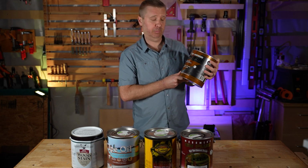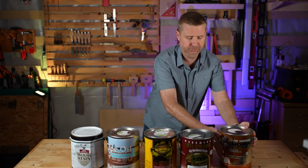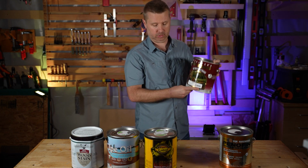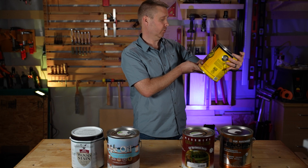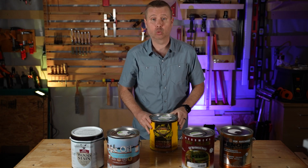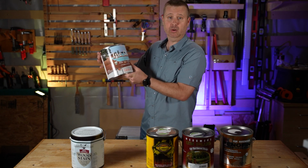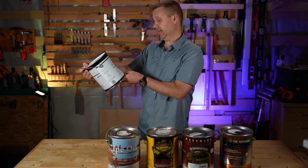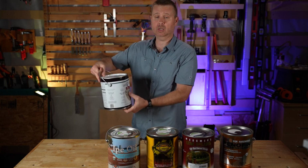Here we have Penofin Penetrating Oil Finish. It specifically mentions Brazilian rosewood oil. Next up, we have Messmer's UV Plus for hardwood decks. The Cabot's Australian Timber Oil for deck, siding, railing, and outdoor furniture. If you read further on the label, it does talk about these hardwoods that we're discussing. Next up, we have Ipe Oil. It's got Ipe right in the name. And then lastly, we have Armstrong Clark Wood Stain for decks, fences, and siding. This says hardwood and softwood.